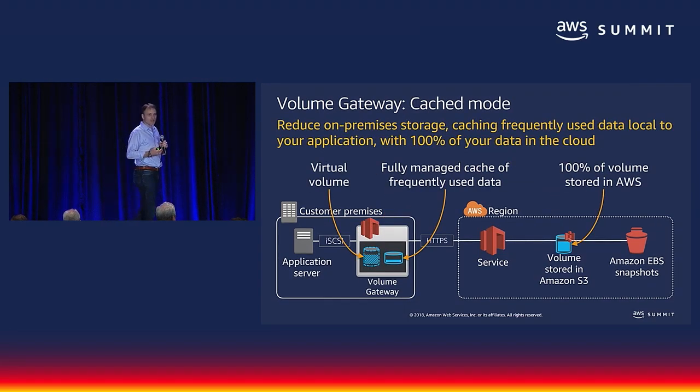Cache mode is very similar to file gateway, where we're keeping a subset of your data on premises. The interesting thing here is that the storage on premises can be much, much smaller than the actual amount of storage available to your applications. So you can thin provision that gateway down to about 150 gigabytes of local storage, with potentially 1 petabyte of block-based storage sat behind that 150 gigabytes of on-premises storage. We allow you to have up to 32 terabyte LUNs per gateway, for example.